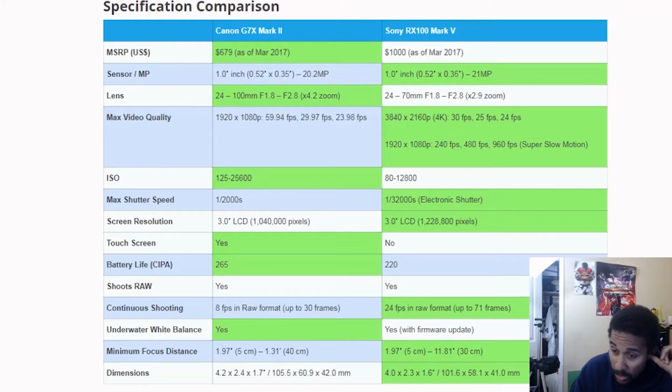Now, like I said, I have a Canon camera. I'm literally having trouble deciding on which camera I want to go with, and it's very weird for me right now. So let's go ahead and open up this web page so I can get the comparisons. Alright, so as you can see on this website, I found the specs between the two cameras.